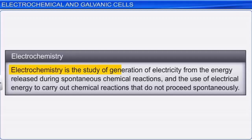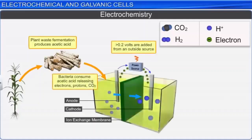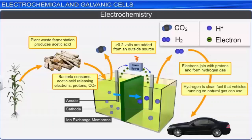Electrochemistry is the study of generation of electricity from the energy released during spontaneous chemical reactions, and the use of electrical energy to carry out chemical reactions that do not proceed spontaneously. The study of electrochemistry helps us in creating new eco-friendly technologies because the reactions carried out electrochemically are energy efficient and less polluting.